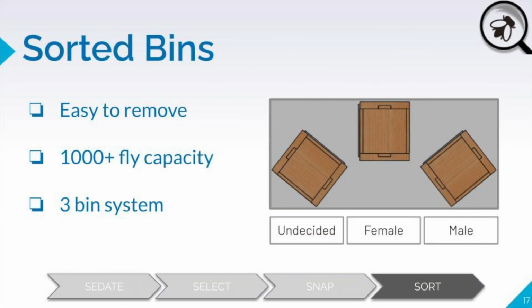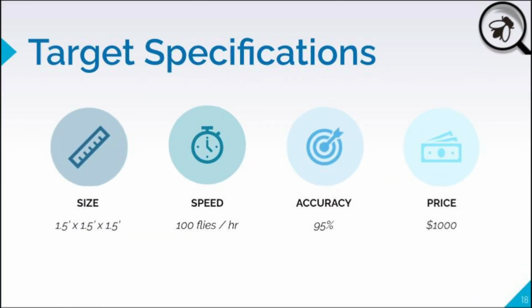Finally, once the flies have been classified, they are placed in the bins. These bins are easy to remove, and each has a capacity to hold over 1,000 flies. The bins consist of a bin for male flies, female flies, and a third bin for flies that were unable to be determined by the algorithm. The flies that were undetermined can then either be run through the system again or simply discarded if this is not important. I will now pass it off to Nika to talk about our specifications and market research.